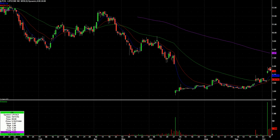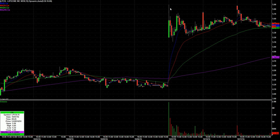LPCN. Gapped up today. Really thought this thing might rip through 6 and never got going. It just goes on watch tomorrow because if you switch to 15s, you can see it's just still in the range of the gap up day, right? It gapped up 3 sessions ago. Basically it is trending now between 590 and 510, and it's sitting, I guess, in the lower portion of that range, but still worth watching.